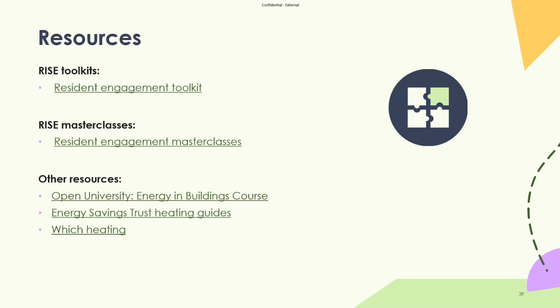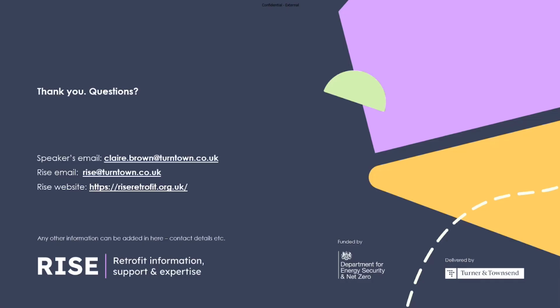We also have lots of other resources from other fabulous organisations who are also really wanting to support retrofits going forward. So we've used resources from the Open University. If you want more detail on energy in buildings, that's a really great module to have a look at. As I mentioned before, that case study was taken from the Energy Saving Trust. They have lots of really useful articles that can be shared with colleagues, but also potentially with residents who want more information and examples. And then Which?, as a consumer-based organisation, also have lots of really great resources on heating. Again, thinking from a language and communication perspective, a really nice opportunity to share those with your team, but also with residents.